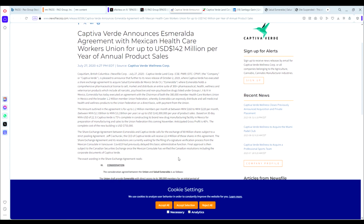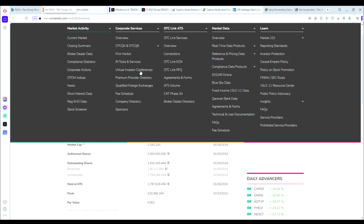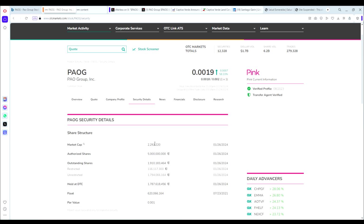So you're looking at this merger that's canceled here and now wants to go into PAOG. And again, it already says change of control in the filing. So the merger's happening. If they checked yes to change of control in the filings, it's confirmed. So this is coming in, and this company has this agreement with the Mexican Healthcare Workers Union to do up to USD $142 million per year in product sales. That is a massive merger considering we're at a market cap of $2 million.